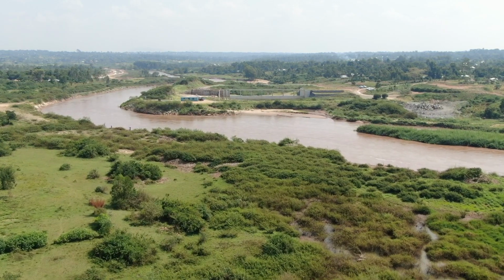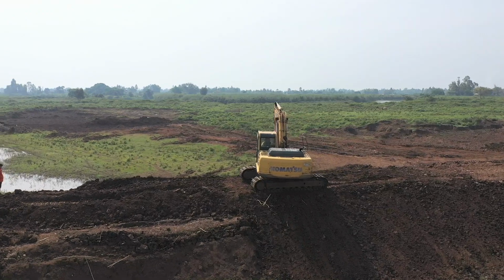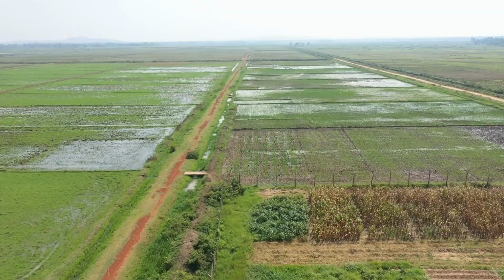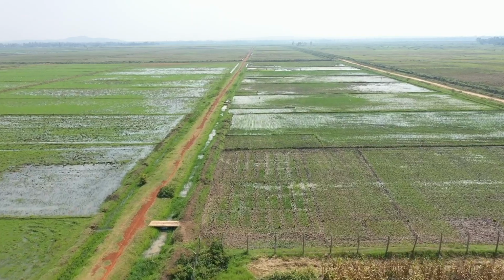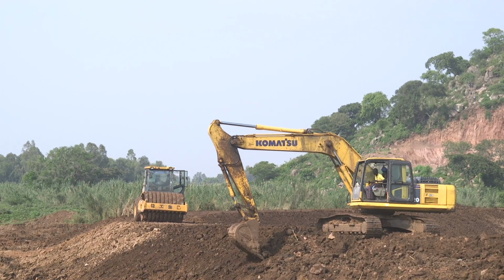Nzoia watershed has a very high rate of sedimentation, especially at the lower Nzoia. So when the bank came up with projects, one of them is the flood control infrastructure, that is the dikes, and then we have also the irrigation scheme. And so the high sedimentation rate in lower Nzoia will adversely affect this infrastructure that is down there, because once the sediments settle, it reduces the lifespan of that dike.